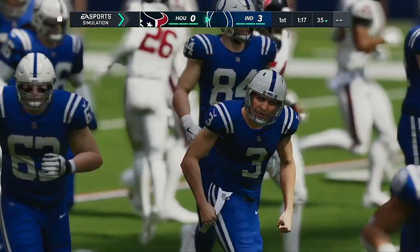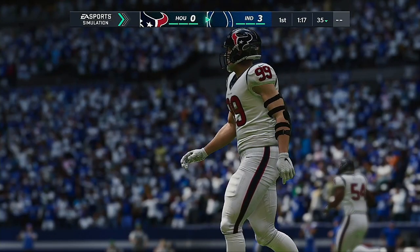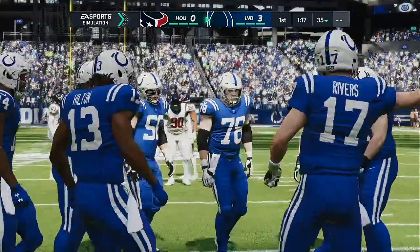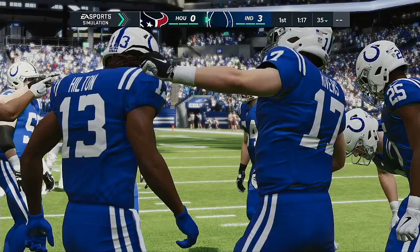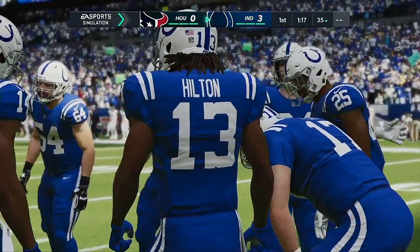And the Colts hit the scoreboard first. It's 3-0. In the end, the opening drive, Charles, does yield points. Maybe not the touchdown that they wanted, though. Yeah, but bottom line, they wanted to get something out of that drive, and they did that. 3 points, they won't turn that down at all.